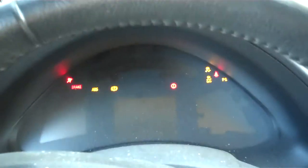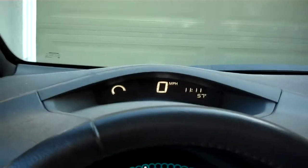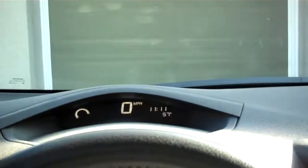You can have a quick look at me while we're getting in. Always remember to buckle up. And here is the sound of an electric car starting up. So that 71 there means that we have 71 miles. And you can see the console here. Now listen, here's the interesting thing. It is completely silent.